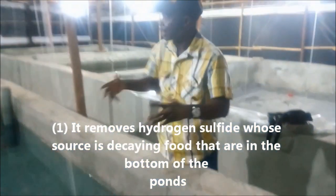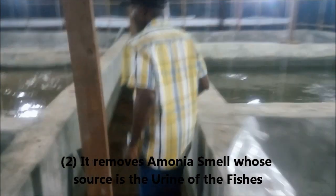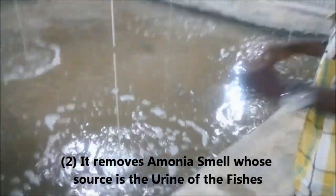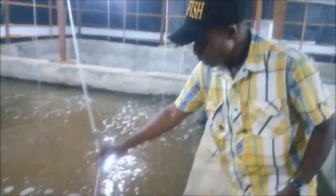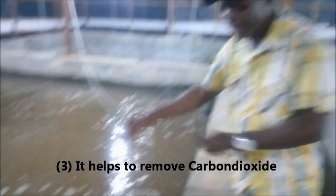Number one, let's come closer. What does it do? Let's get close to where we have some fish. We still have some fish left over here, the old stock. Like I told you, this is an upgrading thing. Now look at what we have here. It ends up with an air stone. What happens here? Just 4 things.